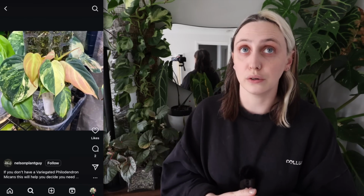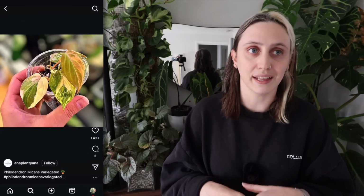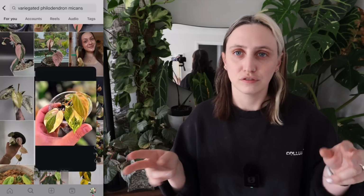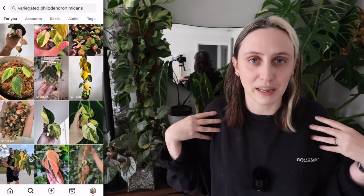They are becoming much more available. I feel like 2 years ago, you could barely find them, and they'd be quite expensive. But nowadays, they are slowly making their way onto the sort of uncommon plant market that's accessible to people like me who don't want to spend hundreds and thousands of pounds on houseplants. And so we're slowly getting there with the micans variegated.